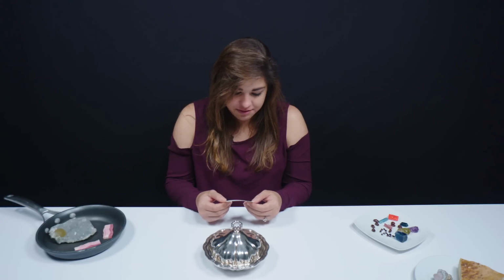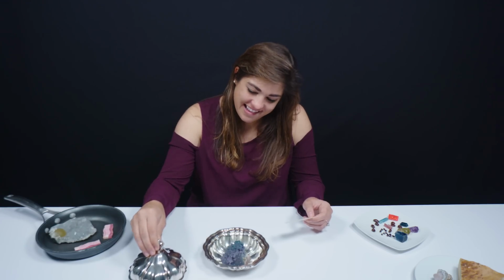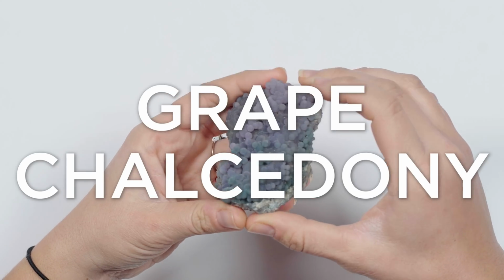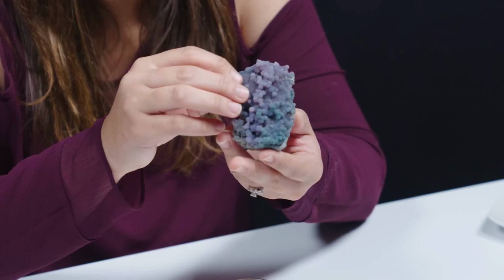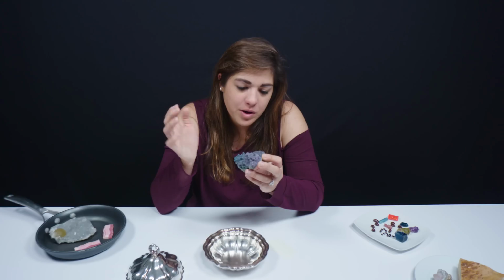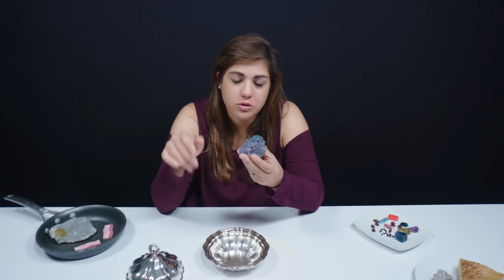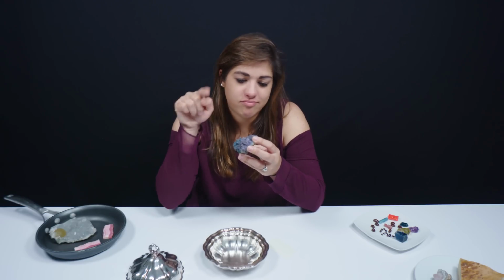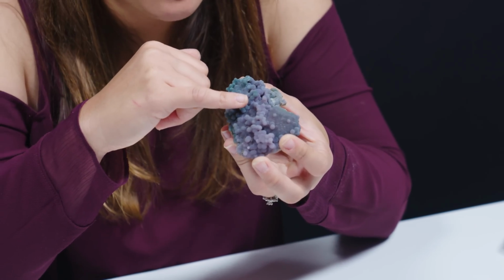You can't get blood from a stone, but what about wine? Oh, huh. This is an Indonesian grape chalcedony. As you guys can see, you have those little purple bubbles that look like little bitty grapes. What causes it to look like this is radiating microcrystals of quartz. And they, from a central point, make a little circle. You can kind of see that they look a little fuzzy. They actually feel fuzzy too.